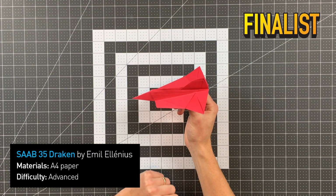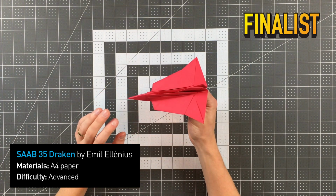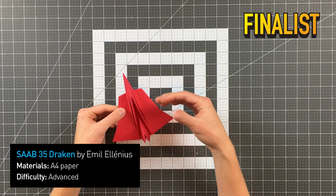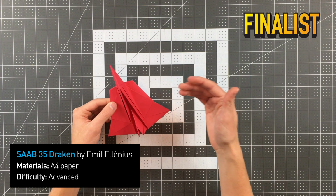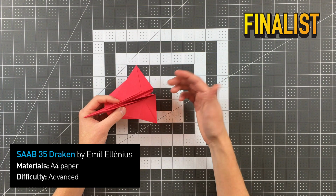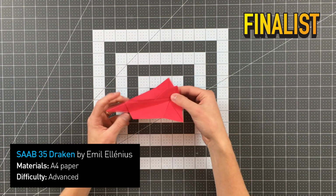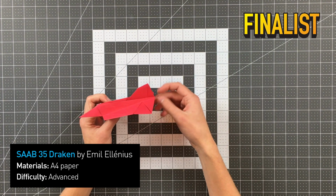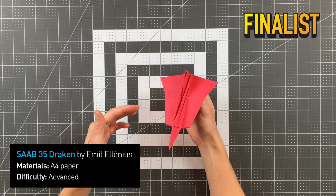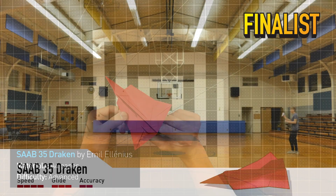Next up, we have SAAB 35 Draken by Emil Ellenius, and this is just a beautiful jet design. I really, really love the proportions of this plane. I think it does a good job of modeling the real airplane while also just being fairly straightforward to fold. I really enjoyed the folding process for this plane. And I know that many of the viewers of this channel love jet designs, so I wanted to include this in the finalists just because this really was, in my opinion, the best jet design that was submitted. And I think it looks really, really nice.